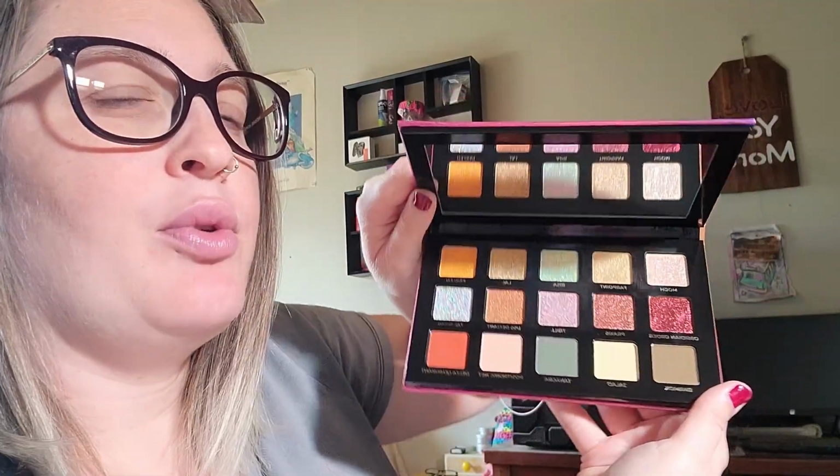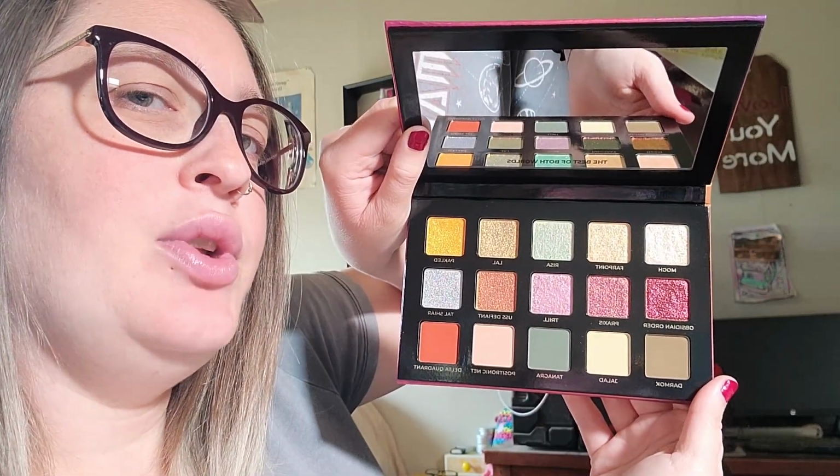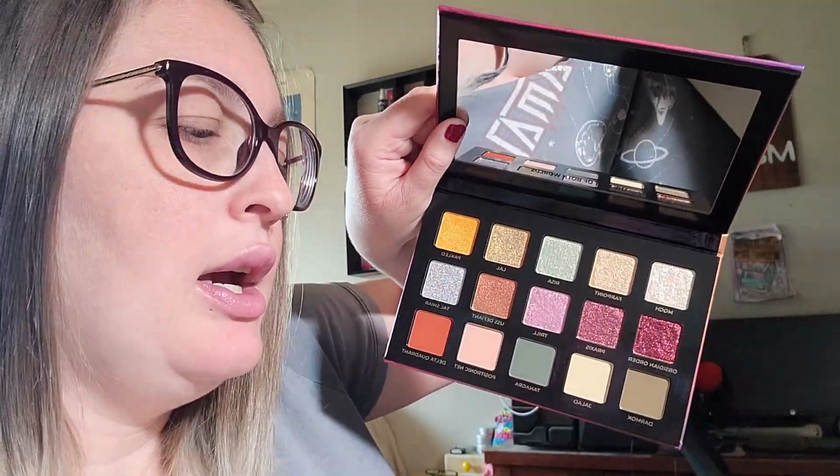So it says the best of both worlds. And then it has each shade name. So I'm going to swatch the shades for you. And then I will take you over to natural lighting so we can see the reflect of each shade. And I'll give you a brief little description.